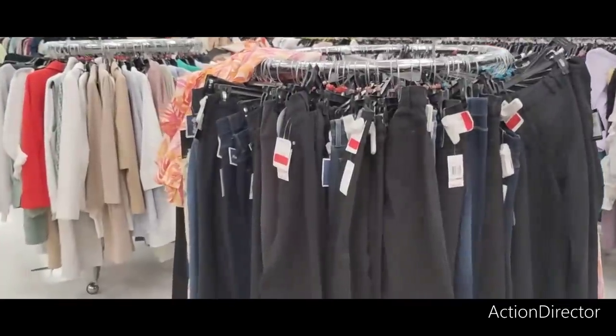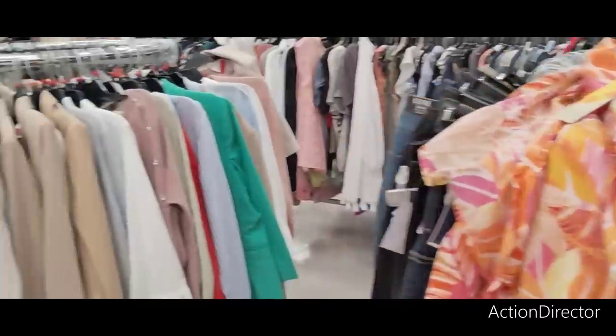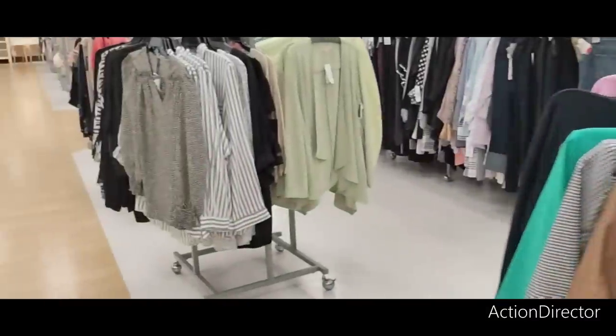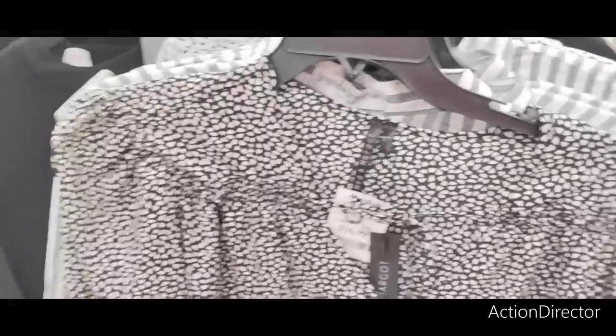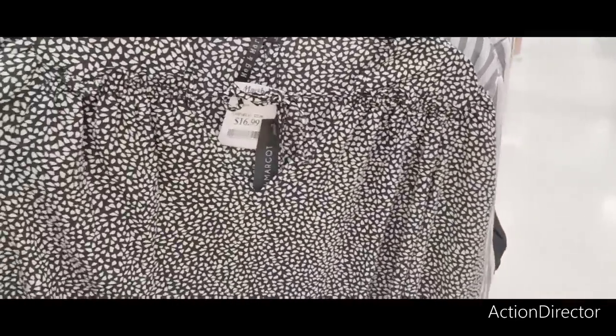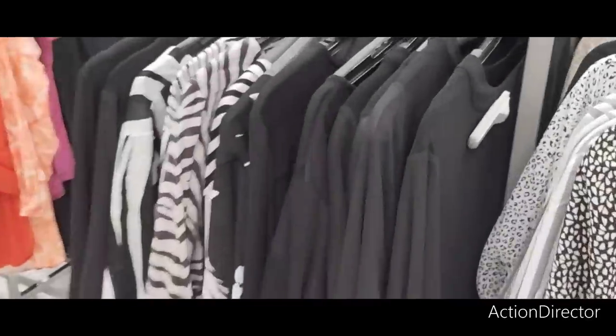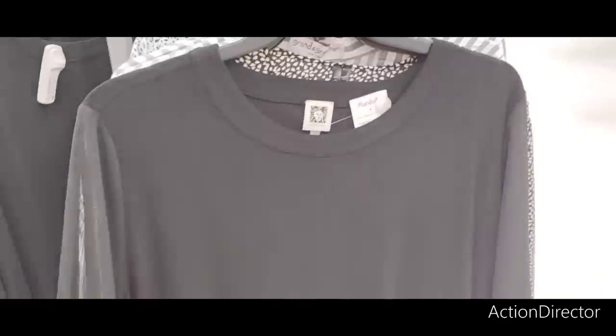All right, they're having a lot of clearance in plus sizes, all sizes. It's all on clearance, you guys. All right, I'm going to get into some plus sizes. This is $16.99. I do like this. I like that little detail. And this is a 1X. Ooh, I love black. Okay, this is 3X. That is cute. I like the chiffon sleeves. This is going to come in at $19.99. So you have 3/4 inch chiffon sleeves. That is really pretty. Definitely like that.